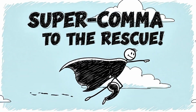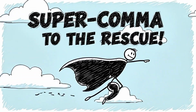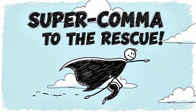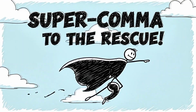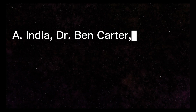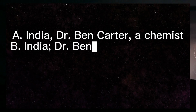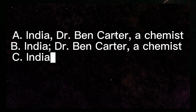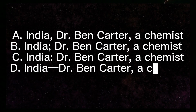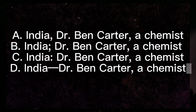Strategy 2. The super comma. What happens when you have a list where the items already have commas inside them? It becomes a huge mess. The SAT has a simple fix. Use a semicolon as a super comma. Example: the research team included Dr. Anya Sharma, a biologist from Delhi, blank Dr. Ben Carter, a chemist from Chicago, Illinois, and Dr. Sophia Rossi, a physicist from Rome, Italy. A. India, Dr. Ben Carter, a chemist. B. India, Dr. Ben Carter, a chemist. C. India, Dr. Ben Carter, a chemist. D. India, Dr. Ben Carter, a chemist.